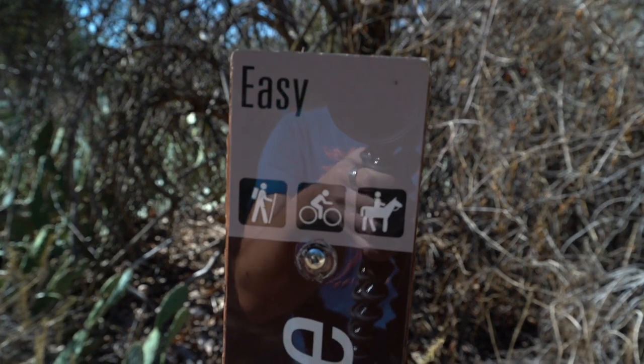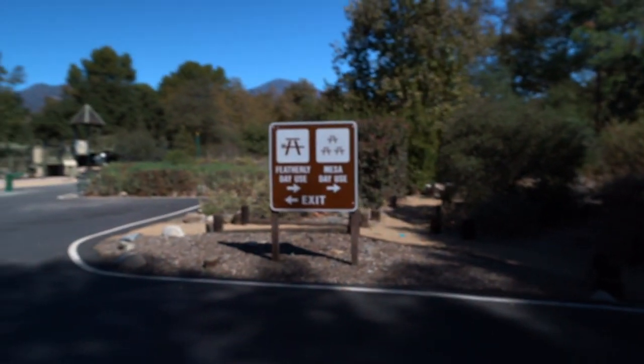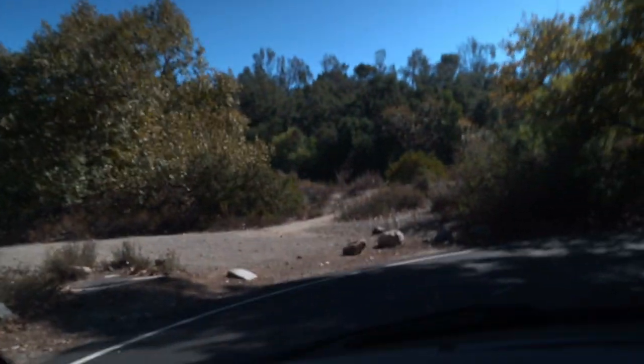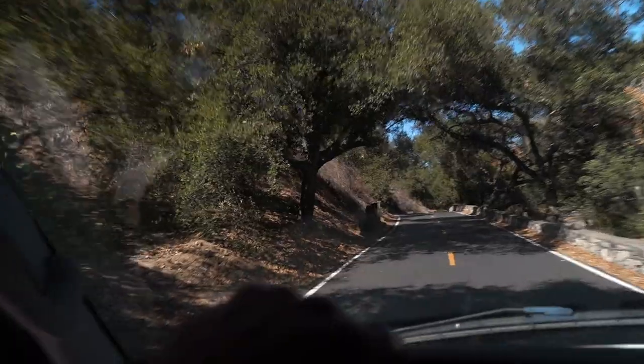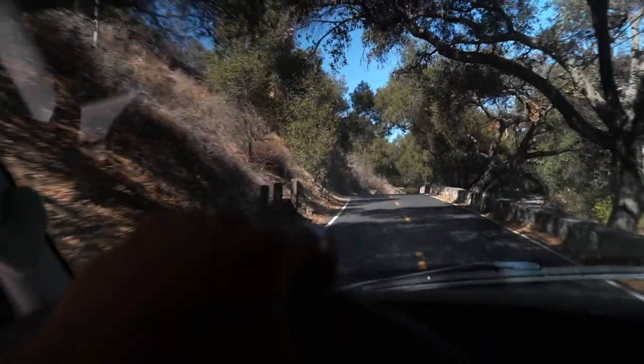Because, you know, there's more than one day-use area, I'm just gonna check this one out. Another back road right by the road that I came in on, and this is where I'm at, and that's the road right there, and it's supposed to be also a day-use area. And let's find out, let's explore a little bit.